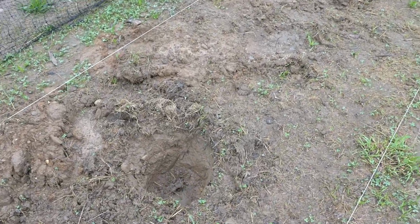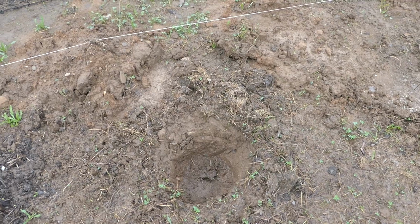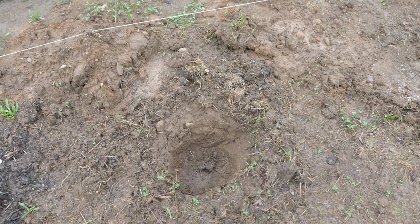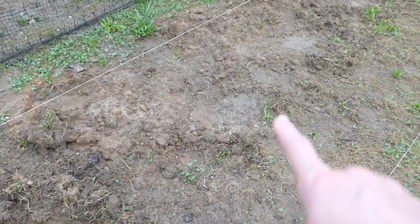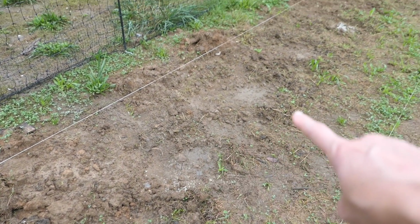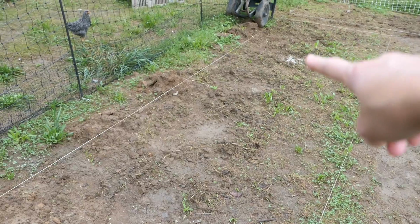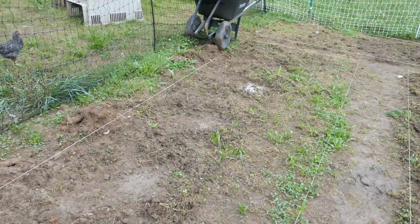And we have a big hole there because I may or may not put another blueberry here that's currently on the porch. And then we have, where do they start? So these are little sticks as well, but we have 5 blueberry plants in the second half of this space.